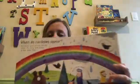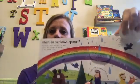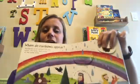Then we have a collection of Lift the Flap questions and answers books. We have first questions and answers, more for preschoolers, and then we have just questions and answers for a little bit older. Preschoolers can still enjoy them, but it even goes up into elementary ages with these. These books all feature flaps on the inside, and there's a question on the outside of the flap, and the answer is on the inside of the flap.